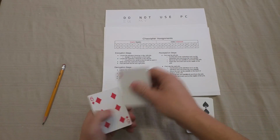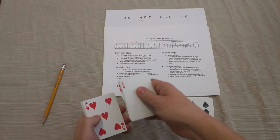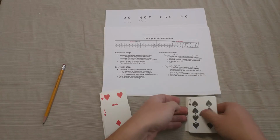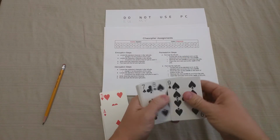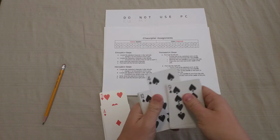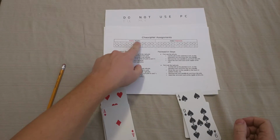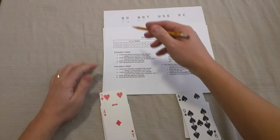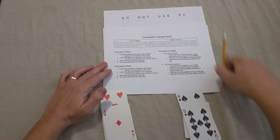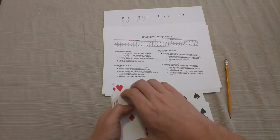So the 5 of hearts. 1, 2, 3, 4, 5, 6, 7, 8, 9, 10, 11. It's the 11th card. The 11th card in my right pile is 1, 2, 3, 4, 5, 6, 7, 8, 9, 10, 11. The 4 of spades. The 4 of spades is a D, so I decrypted that correctly.